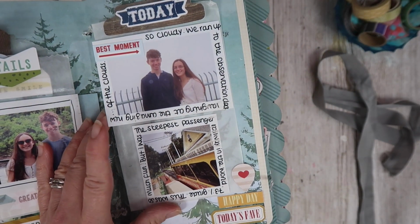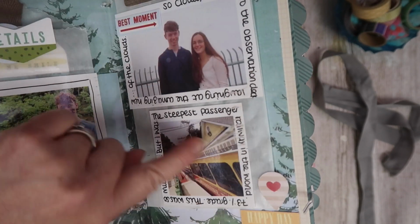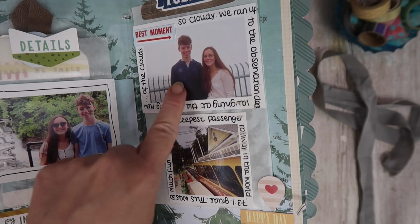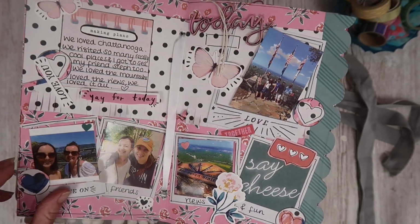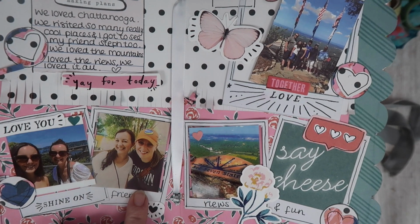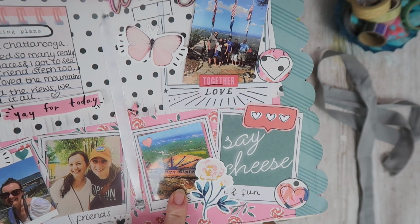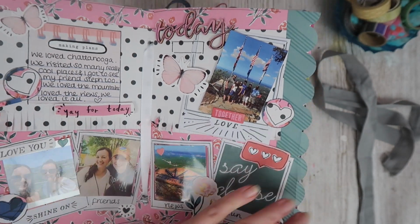Here we've got some more. And this was going up on the steepest passenger railway train in the US. And we went up and it was very, very cloudy. We did go back another time and it was nice and clear. Here we have our days in Chattanooga, Holly's birthday, meeting up with my lovely friend Steph, who lives there, which was really fun, looking out over the 7 states. And there's a photo of us all on Holly's birthday.